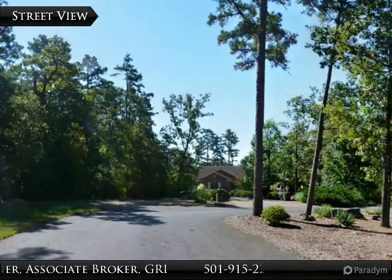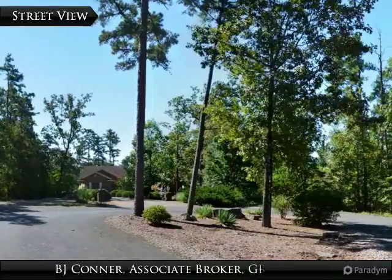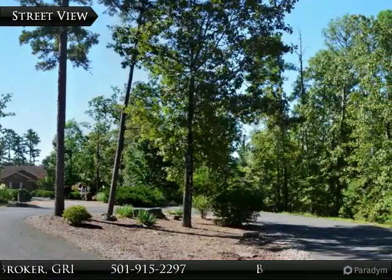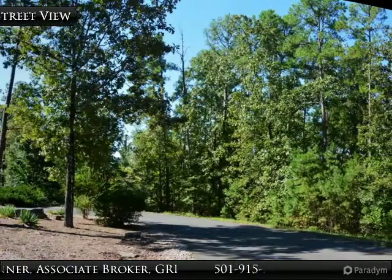As you can see, this location offers much privacy, and this homeowner has completely renovated this home. You are sure to love all of the updates, which include new Brazilian cherry wood floors, new light fixtures, new ceiling fans, newly painted inside and out, and is ready for you to move right in.